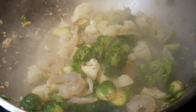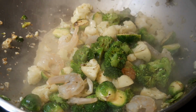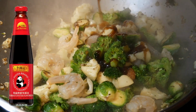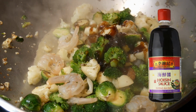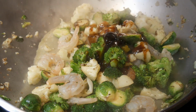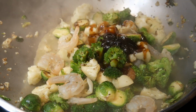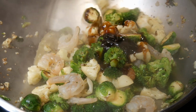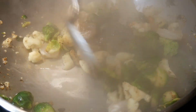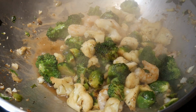The shrimp cook very quickly. It takes less than a minute. And next, I'm going to season the dish with about 2 tablespoons of oyster sauce followed by 1 tablespoon of hoisin sauce. This will give the dish a very light teriyaki flavor, which both my wife and I enjoy. And after mixing the contents in the wok, the dish is done. The total cook time of this dish is approximately 7 minutes.